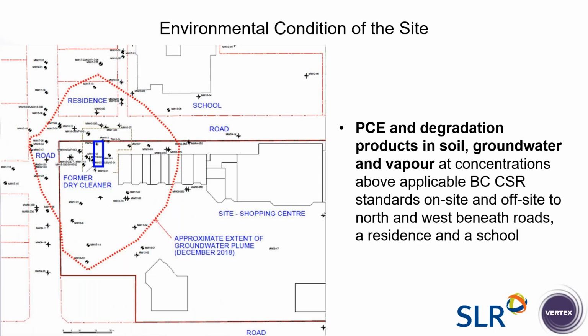Here's a site plan of the property. That red dashed line was the limits of the plume that were exceeding the local regulatory standards. We had exceedances out here of both soil and groundwater concentrations, as well as soil vapor concentrations. The little blue box there was the former dry cleaning unit. And then you can see a slightly larger dashed line around it. That was the remedial excavation that took place. It extended partway out into the roadway to the north of the site.